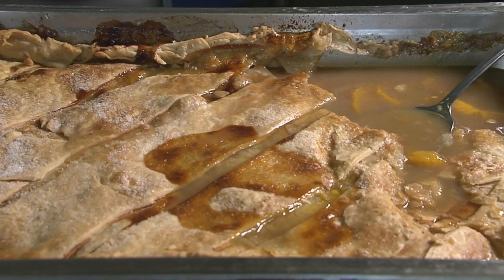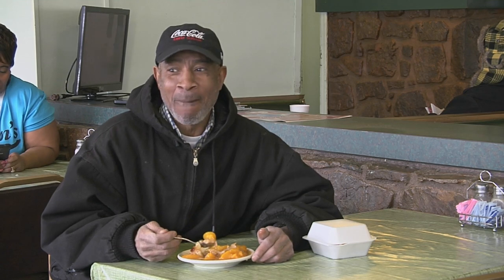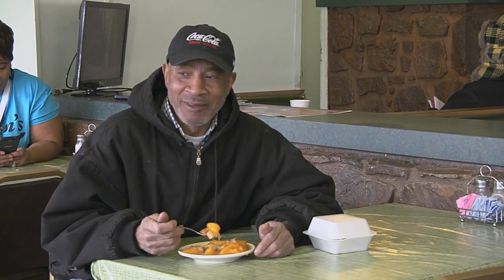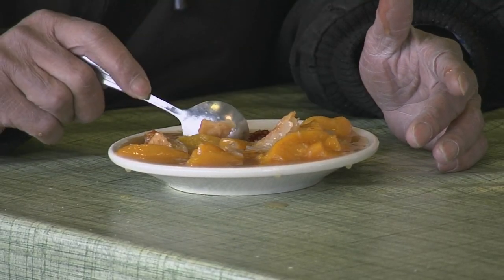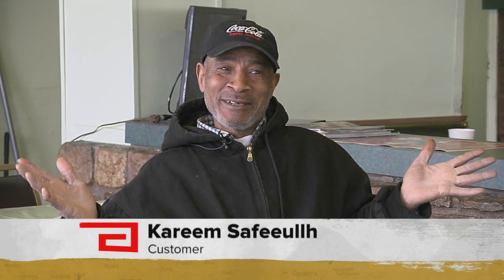Every day I have to make peach cobbler, and so that's a big seller. And people, sometimes they'll eat it quick, faster than I can get it cooking. It's better than Grandma. Grandma made some good peach cobbler, but Wanda got the best peach cobbler. This cobbler they're famous for too, and it's very good. So I ordered it thinking they were going to share it with me, but they didn't.